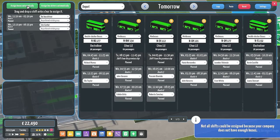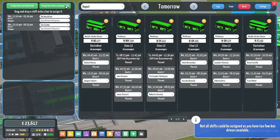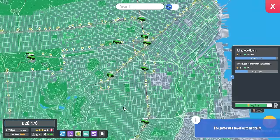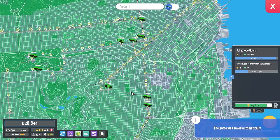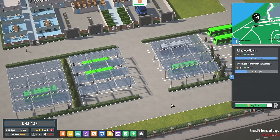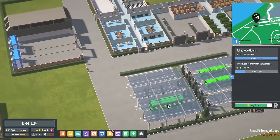Right, all the buses are assigned for today. Let me reset that. Assign. Drivers. Apparently I don't have enough drivers either. Right, multiple buses are being repaired. How many have I got of each bus right now? I've got 8 double-deckers and 18 minibuses. I didn't realise that these were classed as minibuses. I honestly didn't realise. Oh, it's still busy over there.